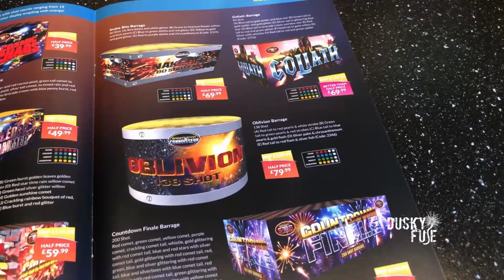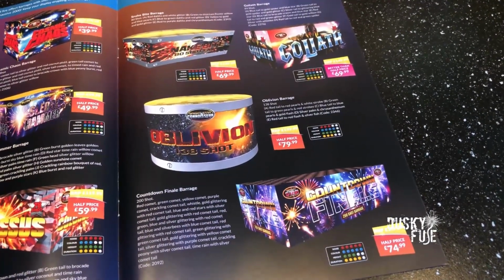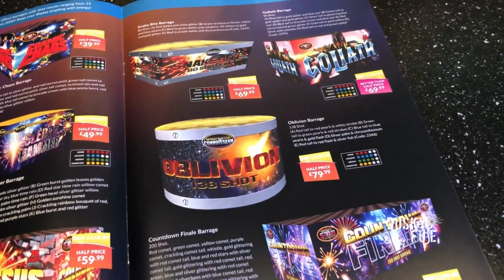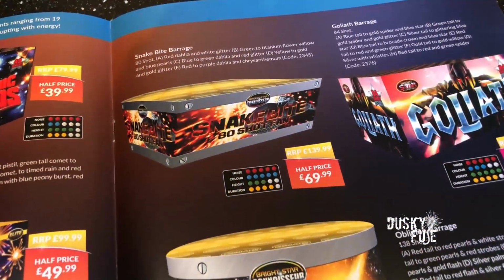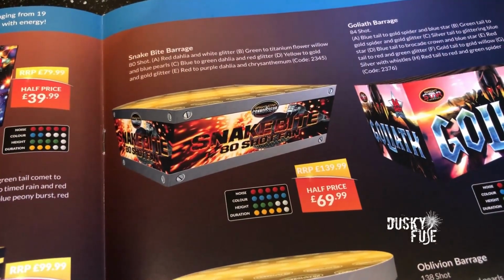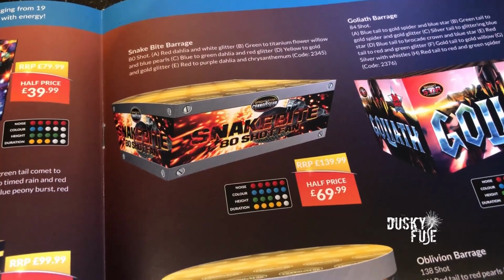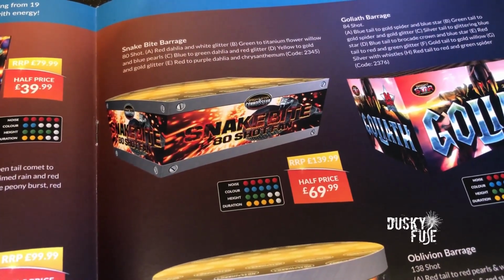The opposite page of this centre spread sees two items from Brightstar's Connoisseur range, and as the name suggests, these have a premium build quality. Snakebite looks stunning in online videos, but be warned that it's also one of the widest fanning pieces I have seen, and therefore it demands a very large firing area.